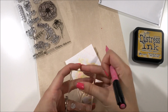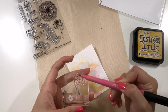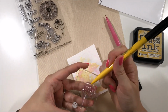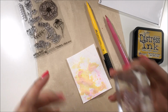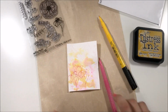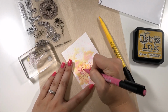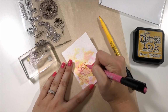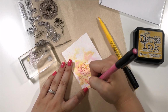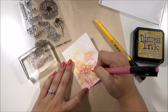So for the stamping, I decided to go ahead and use the marker to ink up the stamp. Now the big brush markers, the bigger fatter ones, are actually meant to be used in this way. These have a smaller tip, so it's a little bit harder, and the ink starts drying as you're adding it because it's a smaller tip. So I had to go back in and kind of add a sketchy little line in with the markers to intensify the stamping, but it did work just fine.